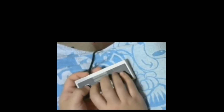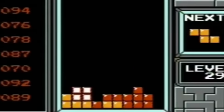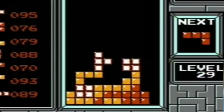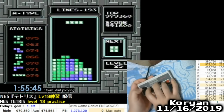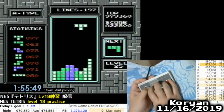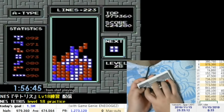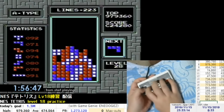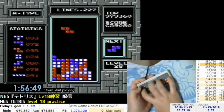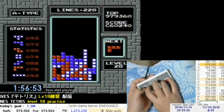He was the more recent record holder, and his personal best remained at 1.273 million. Perhaps his hyper-tapping skills would be enough to get him there. In November, Corion had a great game going. He got a max out in level 25, then landed 7 Tetrises, pushing his score past 1.2 million. After getting another Tetris, Corion was in position to crush his PB, and maybe get 1.3 million if he could just get one final Tetris.